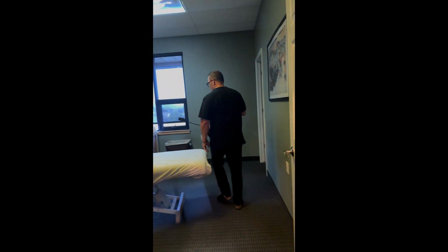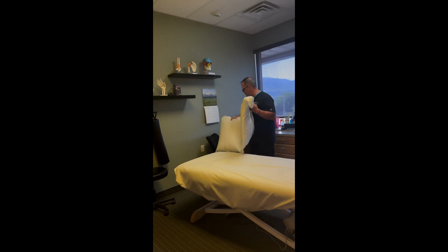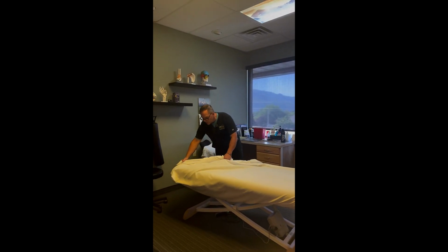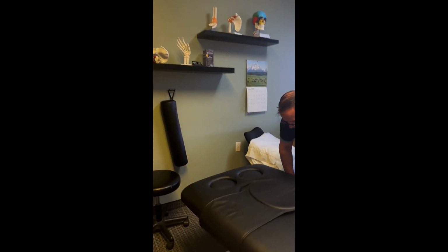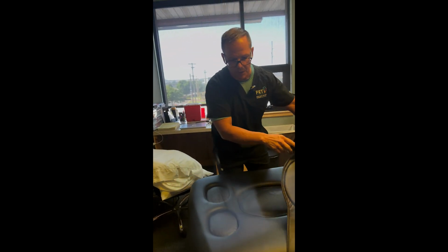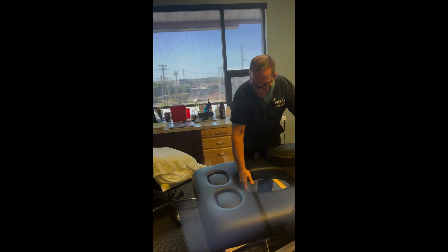And we do have a unique table here that treats or allows women who are pregnant to be treated. And so if you want to come up here, you can kind of get a close view of this. So you can be treated throughout your entire term because it has a belly relief area here.